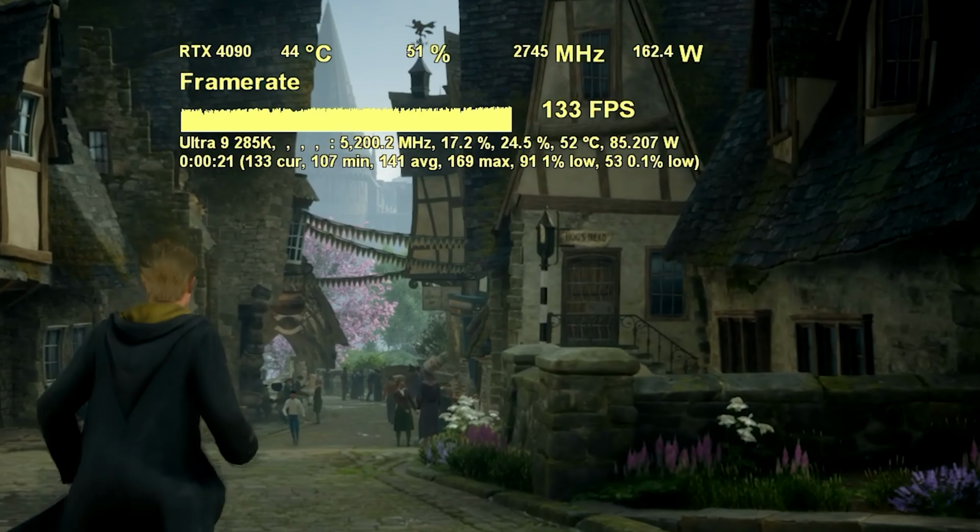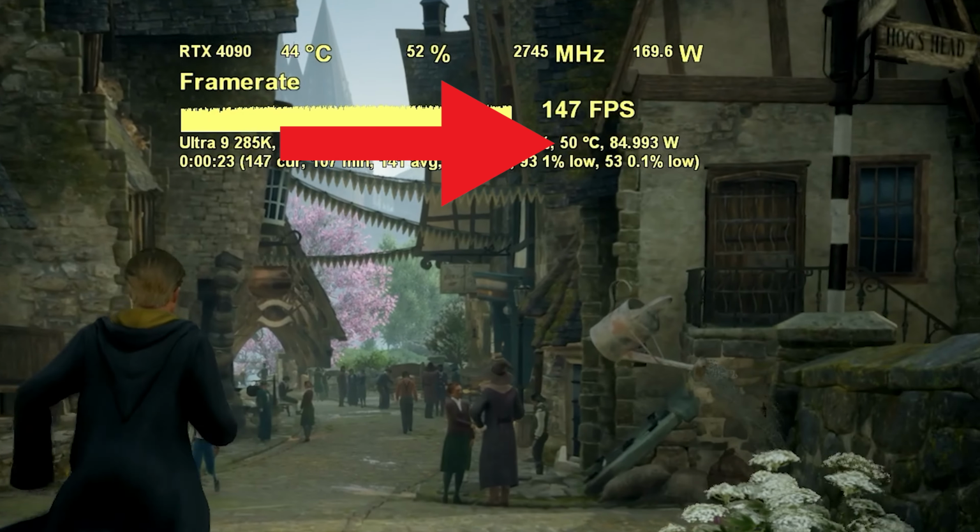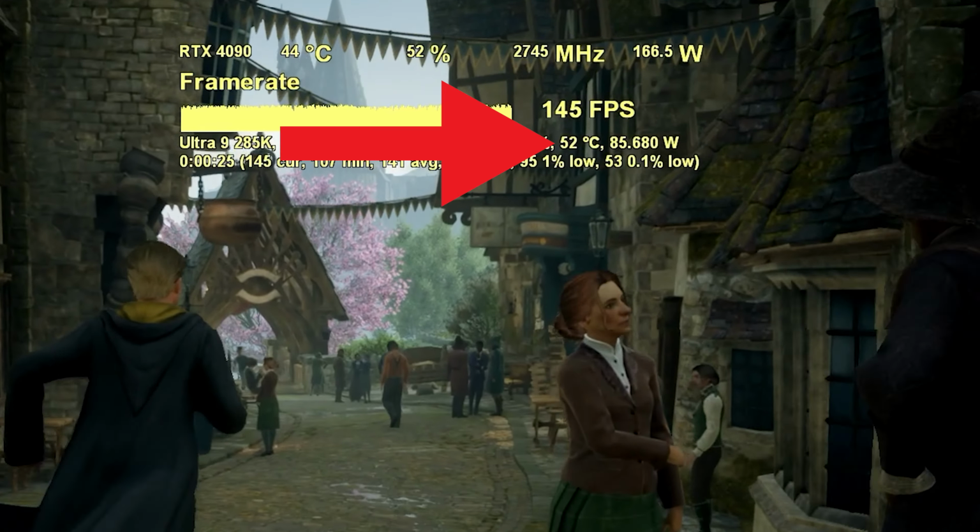Though with all that out of the way, it's time to put down the sheets of paper and give you guys the ultimatum with the, sorry, I should say the Ultra 9 285K. It's a weird thing that they've gone away with the i7, the i9, the i5 and the i3. Personally, I thought it was a pretty good naming scheme.